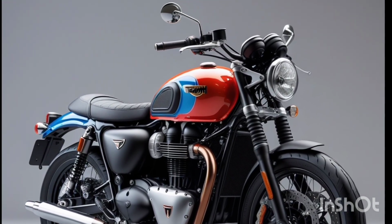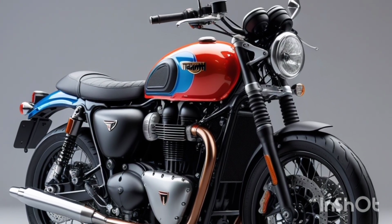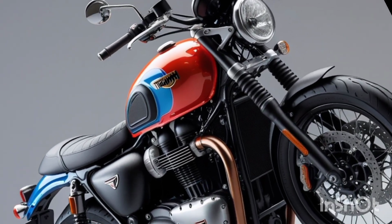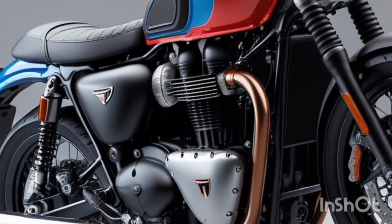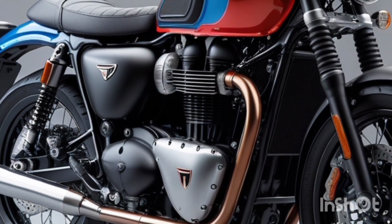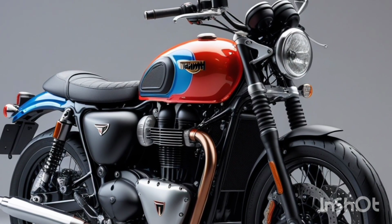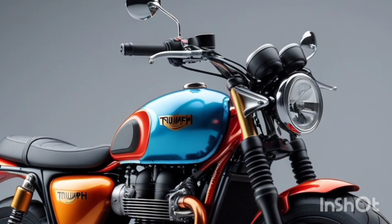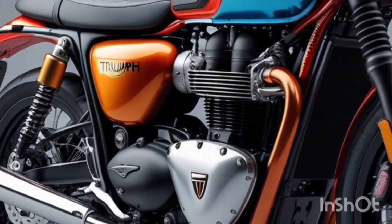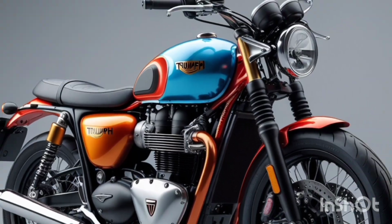The engine delivers smooth torque with a deep, classic exhaust note. It has ride modes, ABS, and traction control, subtle tech that enhances the experience. It's not aggressive but delivers strong, predictable power perfect for relaxed, refined riding. Triumph Bonneville T120, a true modern classic. Would you take this legend for a spin?